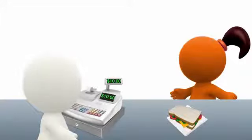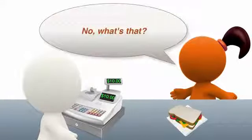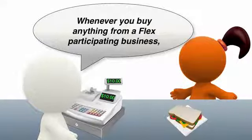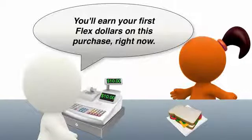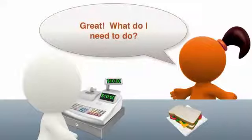As she's paying, the cashier politely asks, "Are you a Flex Rewards member?" "No, what's that?" "It's great. Whenever you buy anything from a Flex participating business, you earn Flex dollars, just like cash back. You can spend these dollar for dollar at any participating Flex business. You will earn your first Flex dollars on this purchase right now. By the way, it's free to participate." "Great, what do I need to do?"